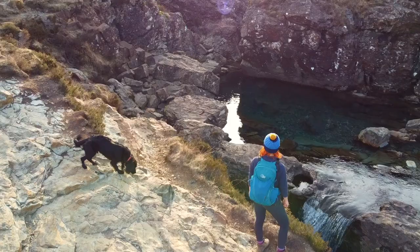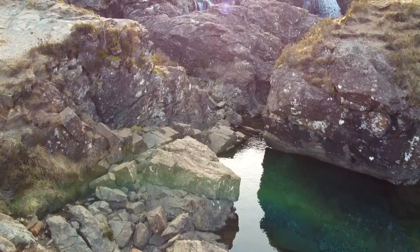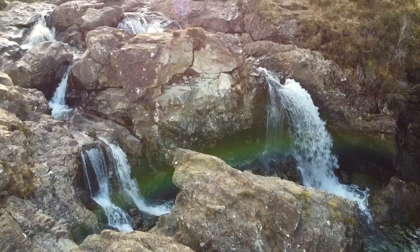It's easy to understand why they are called the fairy pools. The colour of the water seems almost otherworldly, and the falls are so picturesque that it feels like you've walked onto the set of a fantasy film.